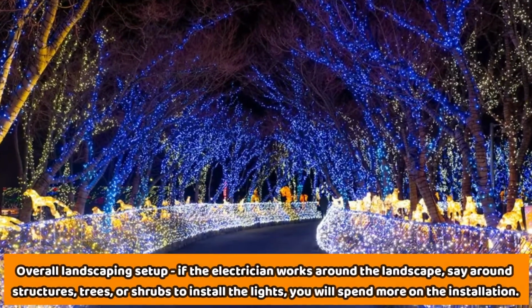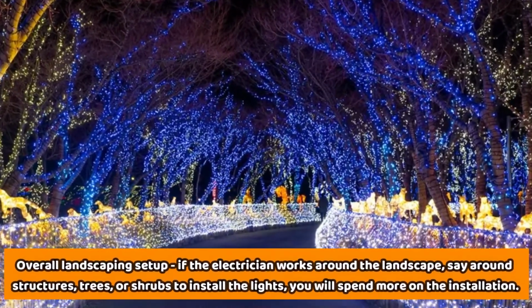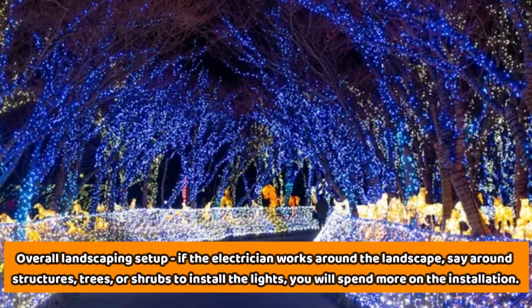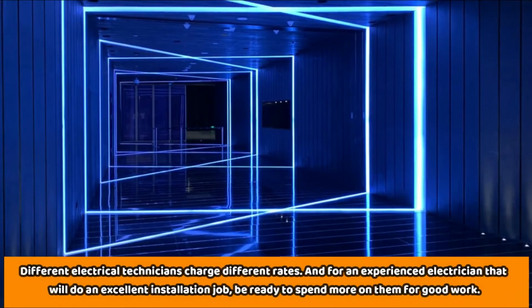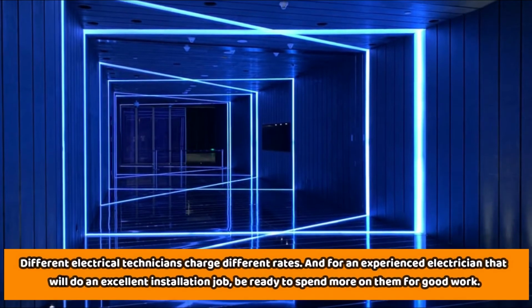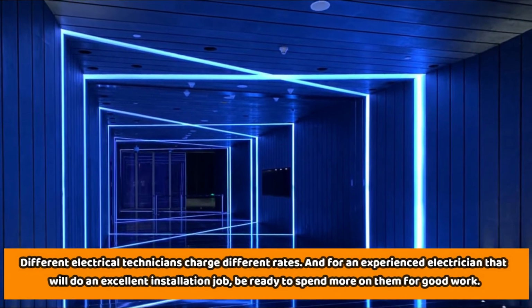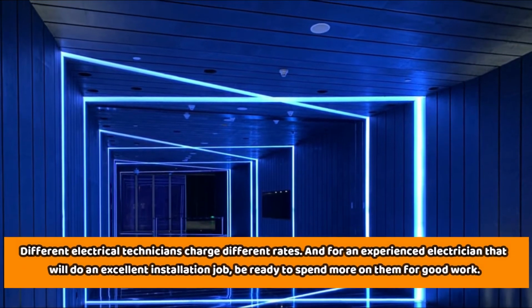Overall landscaping setup. If the electrician works around the landscape, say around structures, trees, or shrubs to install the lights, you'll spend more on installation. And finally, different electrical technicians charge different rates. And for an experienced electrician that will do an excellent installation job, be ready to spend more on them for good work.